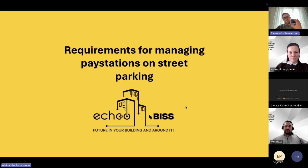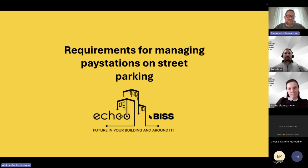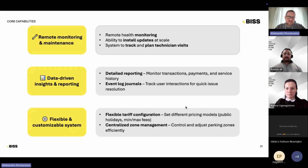Okay, so let's move on to the requirements part of managing the pay stations, because if you have a fleet of 100, 200, 300, or maybe even 1,000 pay stations across the city, there should be software that will allow you to control, monitor and manage them in an efficient way. And we'll share with you what the requirements for this platform are. So first of all, the most important thing is remote monitoring and maintenance.